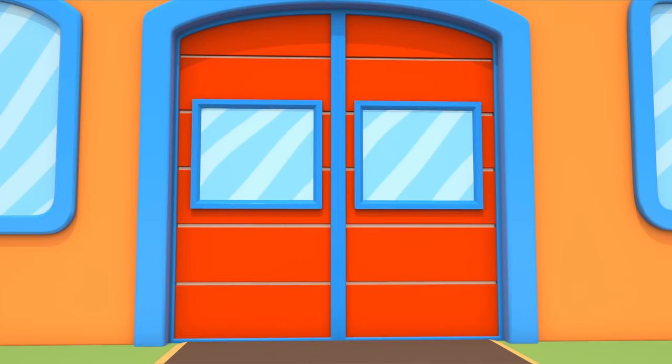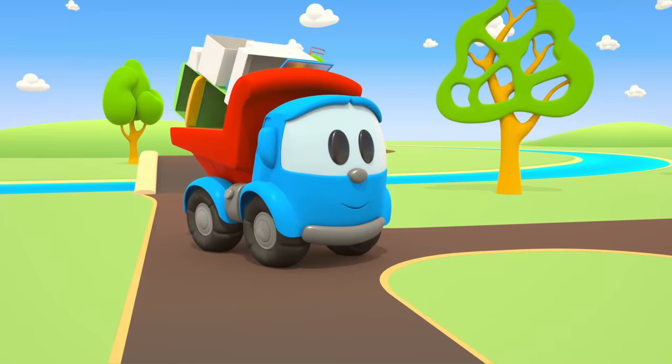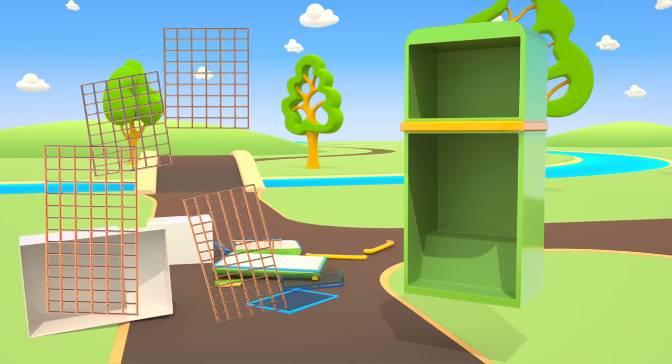Scoop, someone came to visit you. This is Leo the truck. Leo brought parts for the refrigerator. A green box. Evaporator coils.